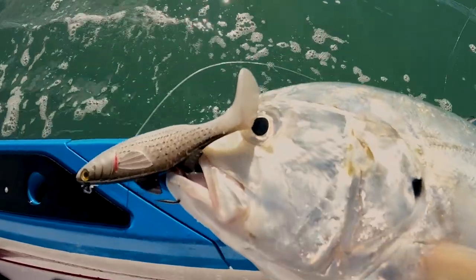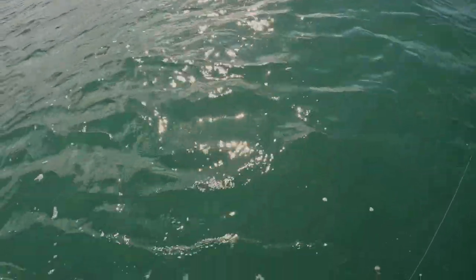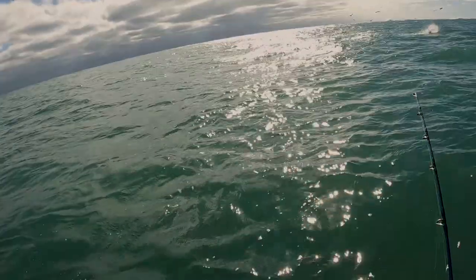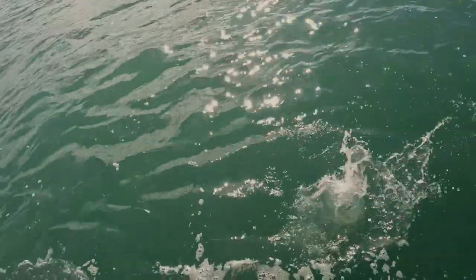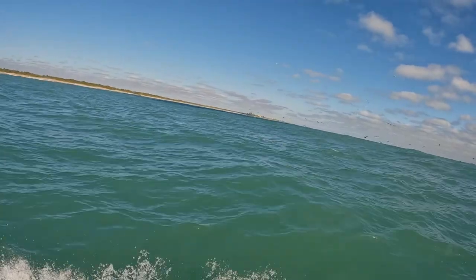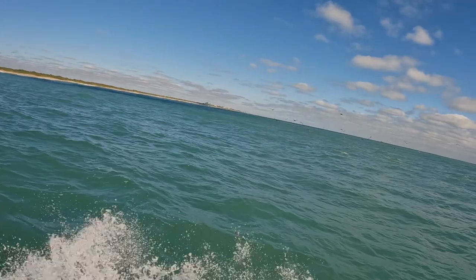That's him. Let's get that hook out. There you go. Oh, it's gonna be instant, as soon as it hits water.